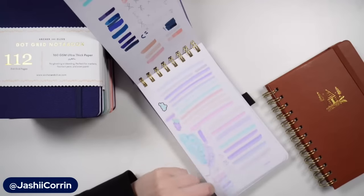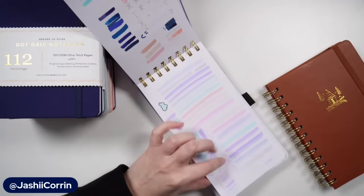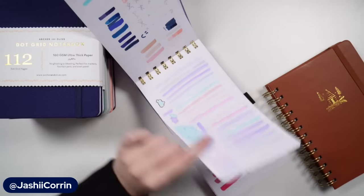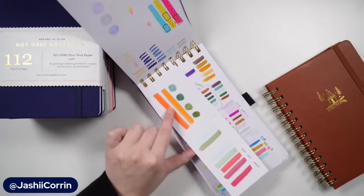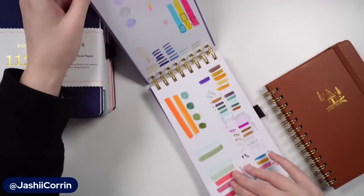This was from, I think, January 2020. No, it wouldn't have been January. It would have been March 2020. Koi fish theme. There we go. You can see the donuts theme. The color palettes that I was trying to put out.